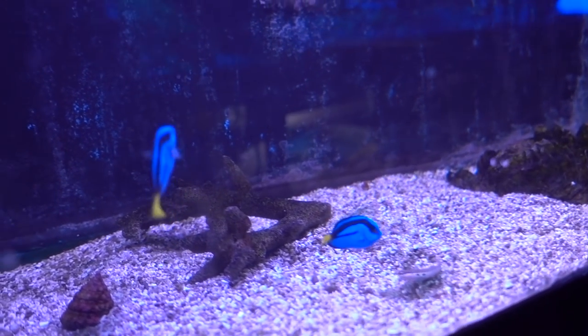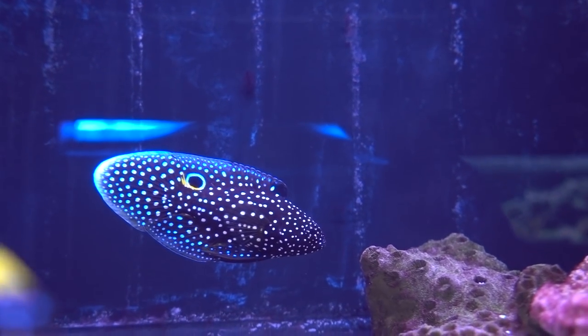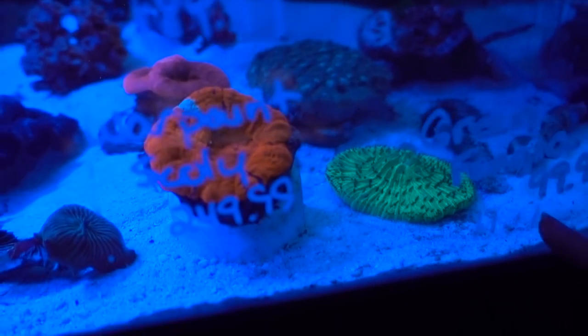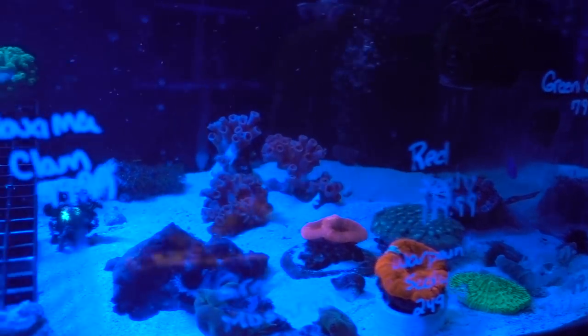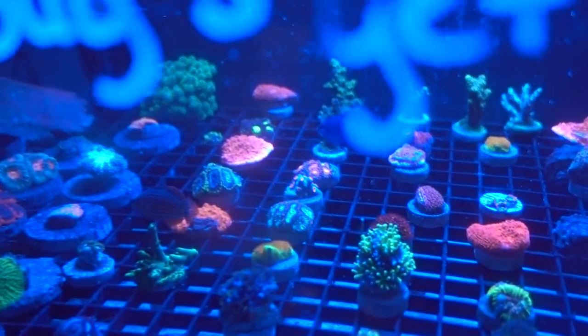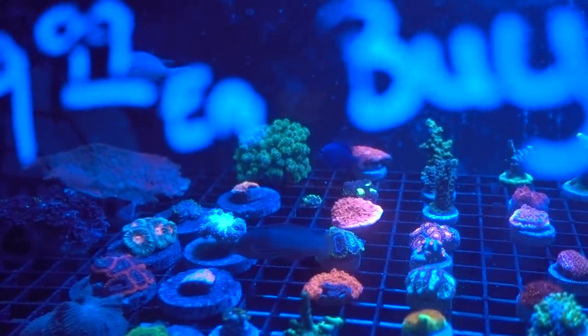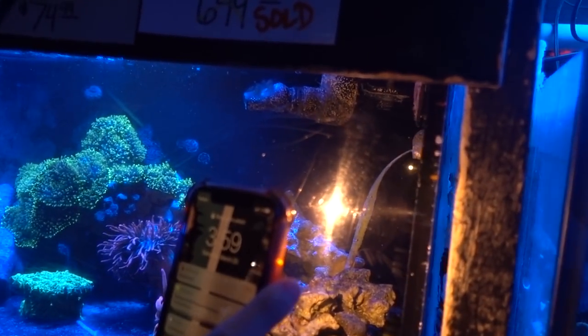Oh man, look at these tiny little baby hippo tang. It's kind of like the ones I got when I first got them. This is pretty nice too. So I think that's the damsel fish I want, Springers, but I don't think they have any out here. He is going for one of those dragon pipefish, big chunky ones.